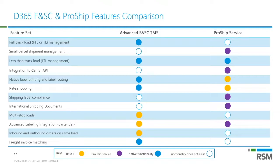So as we go down that list, again, we have less than truckload management. Both of them can do it out of the box. That's generally not a problem, but we don't recommend doing too much LTL from a TMS perspective, just because that integration is not there. Integration to carrier API, that's the big thing with the ProShip service versus TMS out of the box. They're both going to have some type of native label printing and label routing, and that's where we get to that next color.